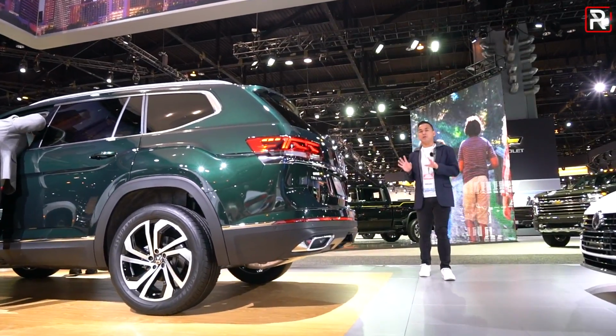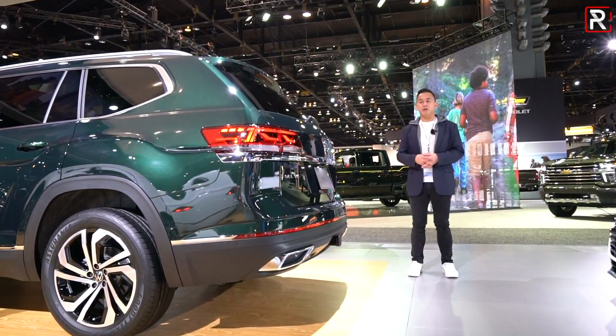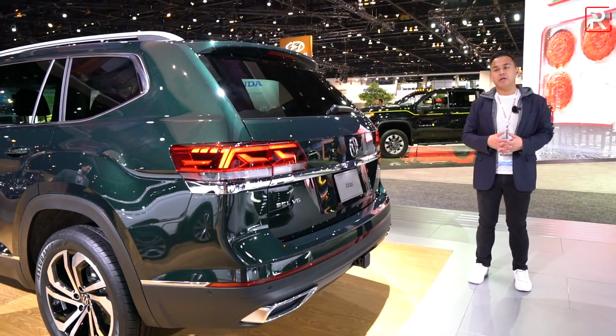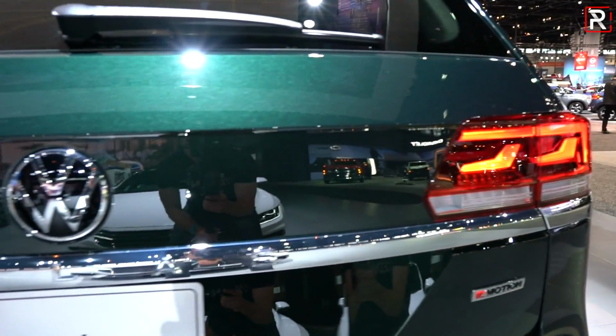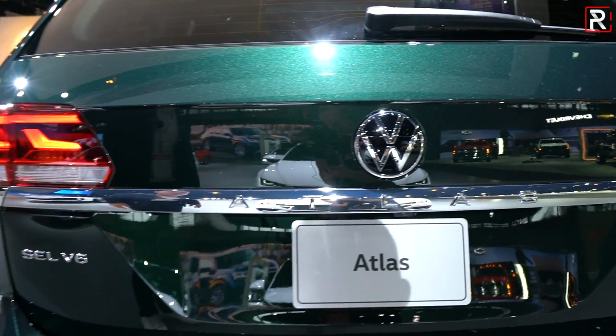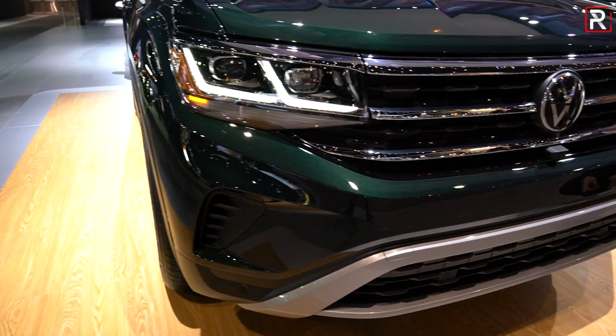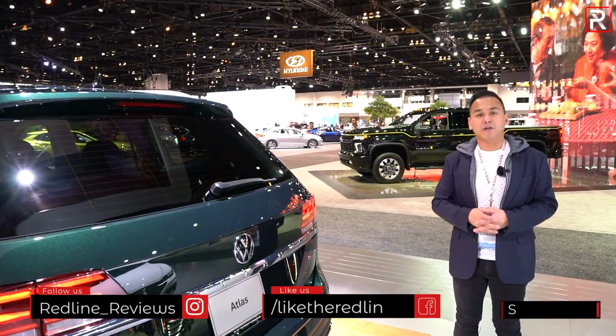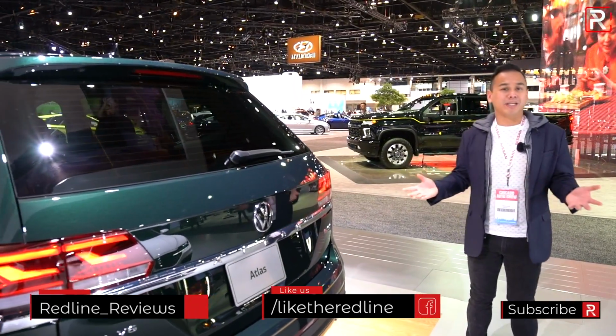If you're looking to pick this vehicle up, it goes on sale in the spring of this year, and Volkswagen hasn't announced pricing yet. However, the current model starts a little over $31,000 and goes up to just over $50,000. I'm imagining this will stay right in the same price range. So if you guys are looking in the segment of mainstream three-row crossover vehicles, the Atlas is going to continue to be a very enticing option for those of you who are looking in this segment.